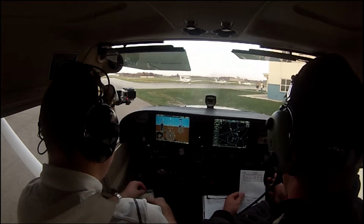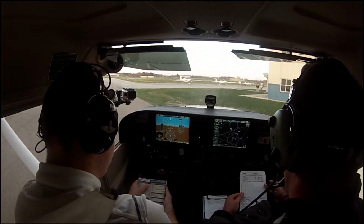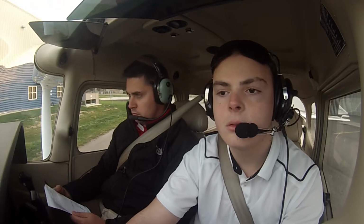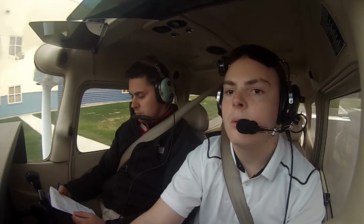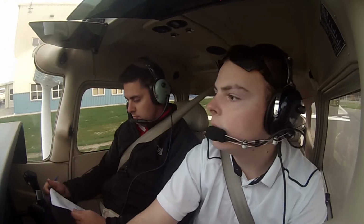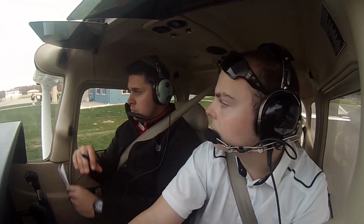Altimeter set. Taxi clearance obtained, taxi area clear, brakes check, flight instruments check. Hold on. Smithfield traffic, 6 Delta Charlie, departing the area to the northwest, Smithfield. Alright, I think we're going to take off on runway 23.